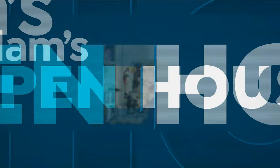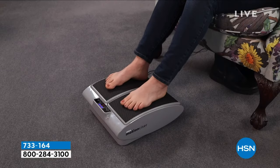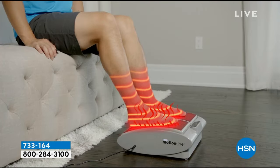I lead a really active life, or at least I try to. When I used the motion sensor for the first time, I was completely impressed. The vibration feels like a massage. It's incredible. There's like a heating element in it, and it's very relaxing. After a session with the motion sensor, I feel completely at ease.